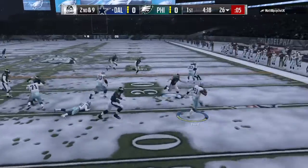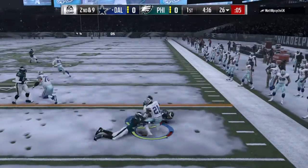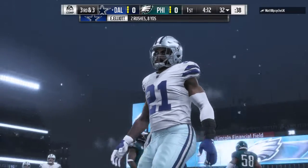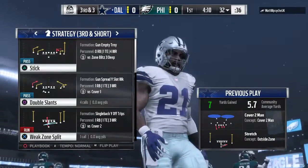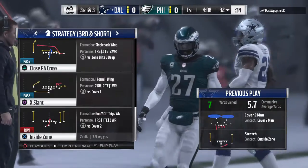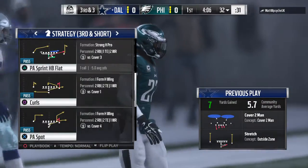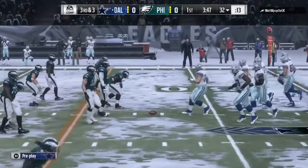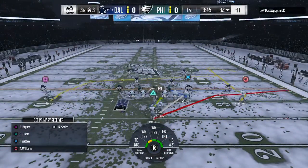Again, it's Elliott. Room here to run. And he'll work his way across the 30 to the 32. It'll be a gain of 7, and they get it back to a 3rd and 3. Nice job there defensively on 3rd down. Not only did they string the play out, but they didn't allow any room for a cutback.